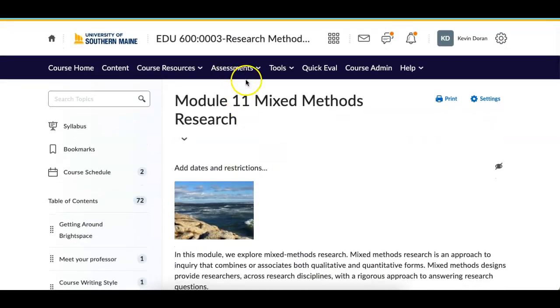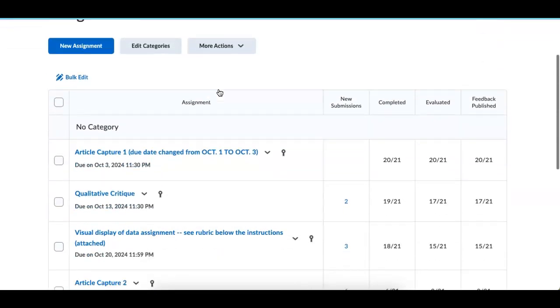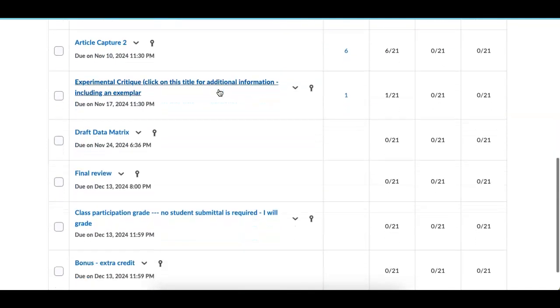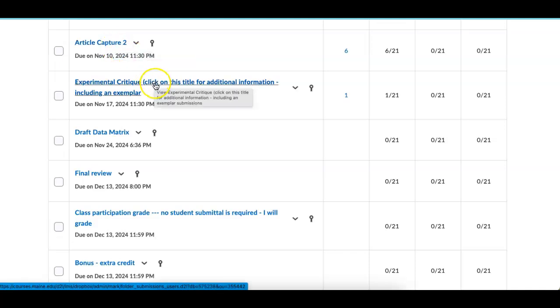And let me just go to the assessments and check in there before I sign off. We're about 7 minutes. So you can see there's article capture 2. We need that. That is due this week. Next Sunday is the experimental critique. So please, these two are on the plate. The article capture 2, please submit those. And then the experimental critique is due next Sunday, the 17th.